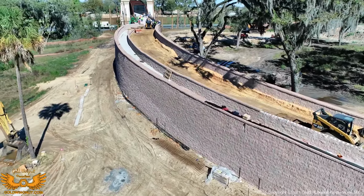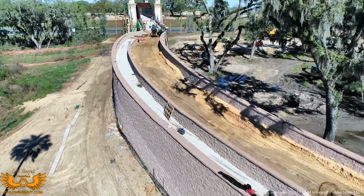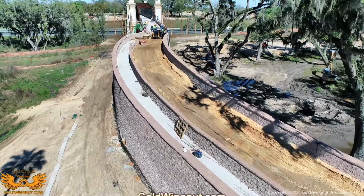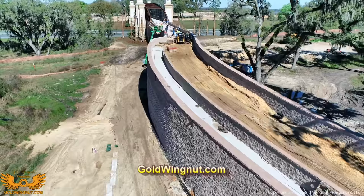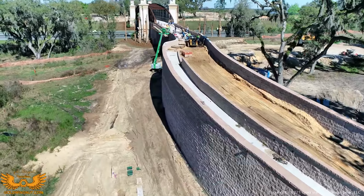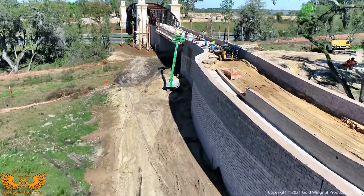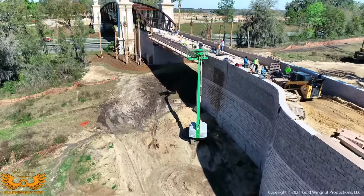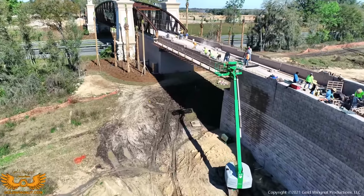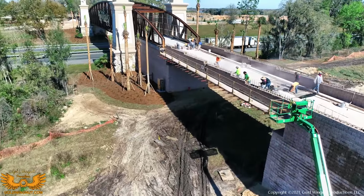Here you can see the walking path going up to the bridge. My vantage point when I was flying made it a little bit difficult to keep between the palm tree and not be over the ramp at the same time. The walls for the span over the natural gas pipeline are coming along very quickly.